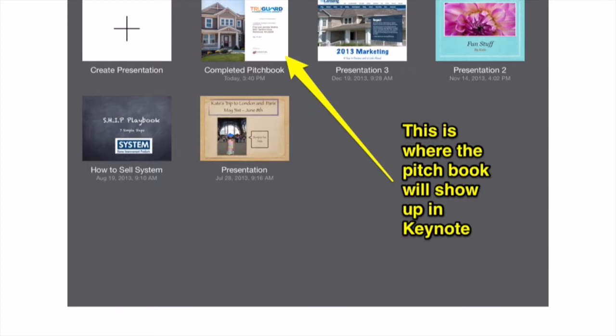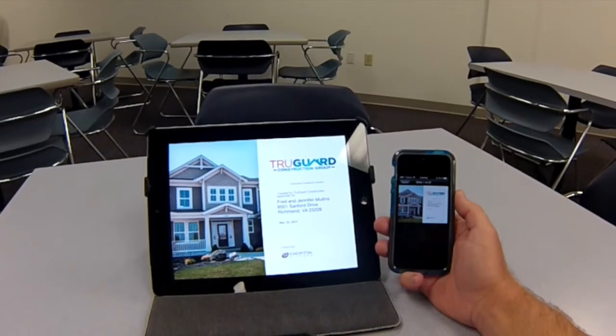One of the neat things about Keynote with your iPad is that you can use your iPhone as a remote, and you can put your iPad in front of someone else and use your iPhone as a remote and go through the presentation with your iPhone, but then using your iPad as a screen. So I'm going to demonstrate that to you right now.